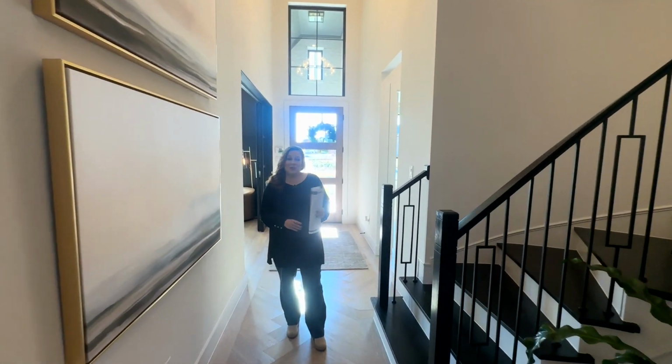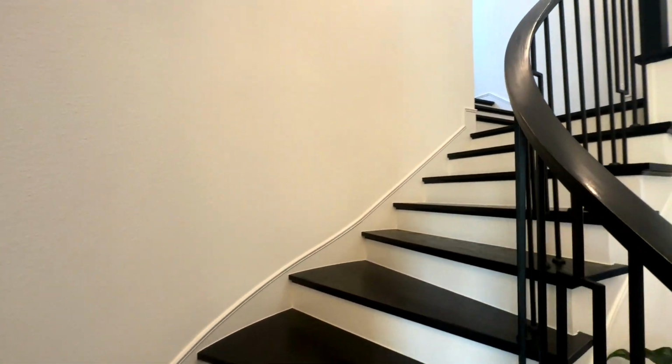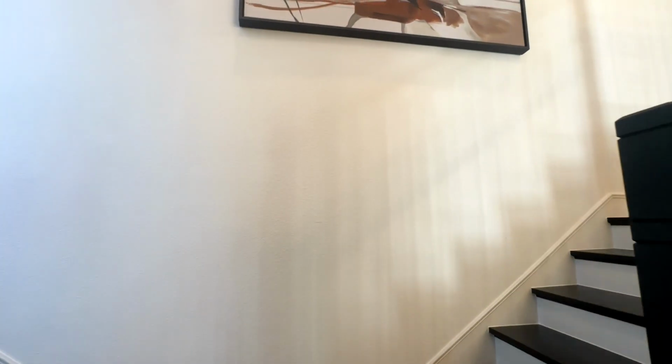All right, so let's go and take a look upstairs. We'll go check out the game room and the media room and the other secondary bedrooms. As you can see, the stairs split right here. You can go right or left, so let's go right first.